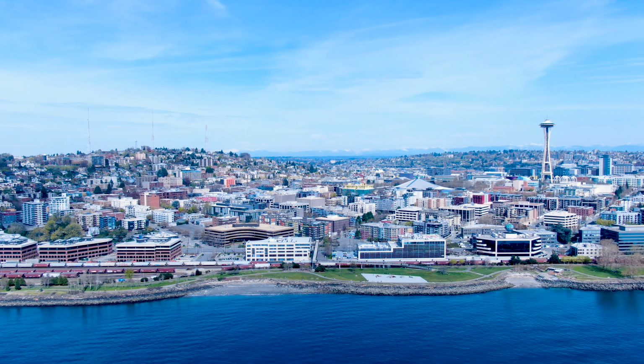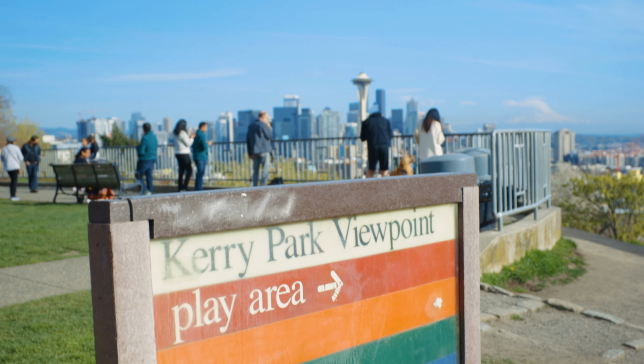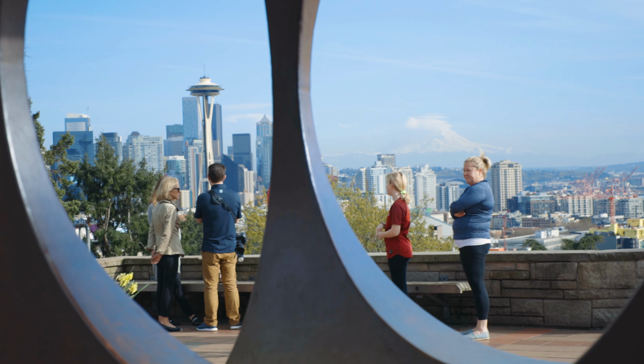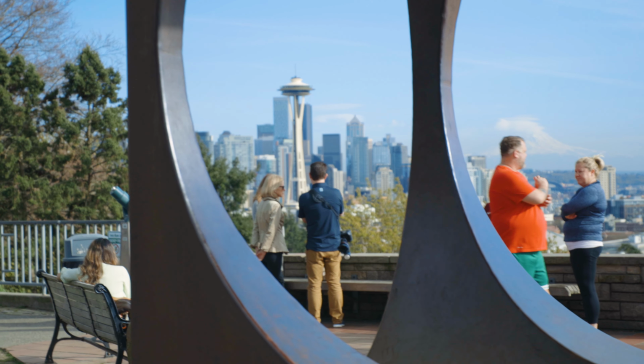Well, you can't spend the day in Queen Anne without stopping at Kerry Park. This boasts the most iconic view of the Seattle city skyline by far. If you've seen practically any movie or TV show set in Seattle, then you've likely seen it before. Come at sunset with your date, and if you're lucky to come on a clear evening, you might well be treated to one of the best views around of Mount Rainier.